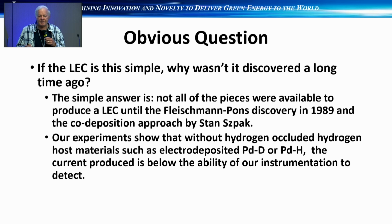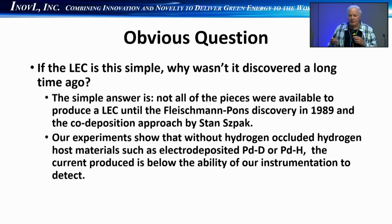When Volta was doing his contact potential work, he accidentally discovered electrochemical reactions, which ended up being a battery, so that wasn't all bad, but it diverted away from the work he was doing. But the key is that in 1989, when Pons and Fleischmann came out with what we all know now, and the work that Stan Szpak did on a way to load hydrogen into the palladium, that is a key. When we conduct experiments without those materials, nothing happens, even though the physics itself indicates that you would be able to detect something, but it's below the sensitivity of our instrumentation.